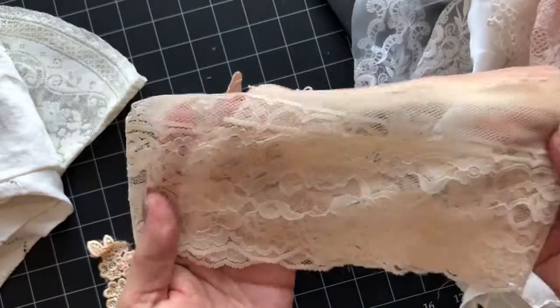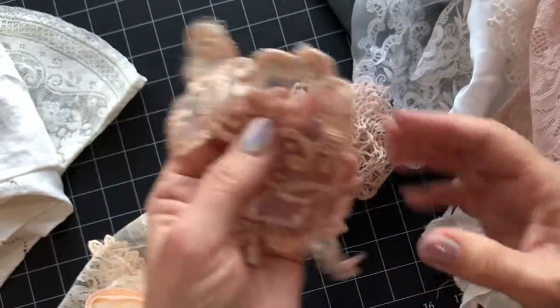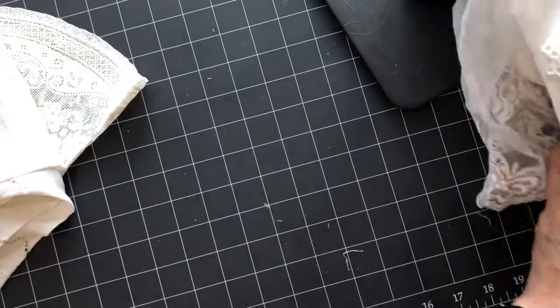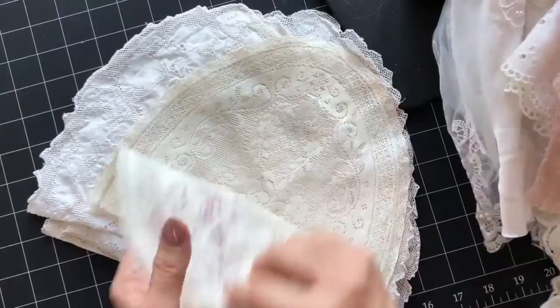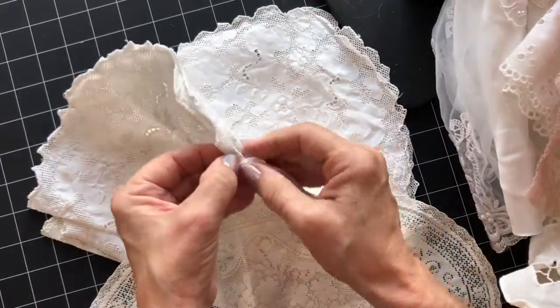I love this blush color. Oh, it's my favorite, that blush and camel color stuff. Oh, gorgeous, Mom. And these I got at another resale shop. A lady had these off her sale, and she gave me a discount on them.